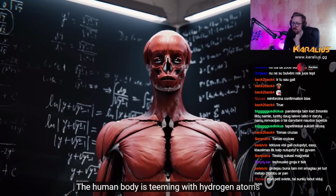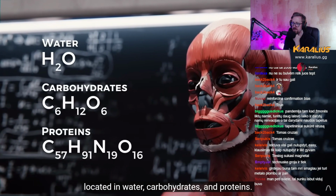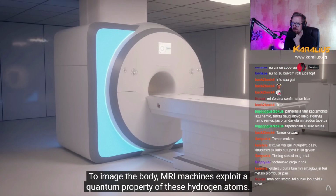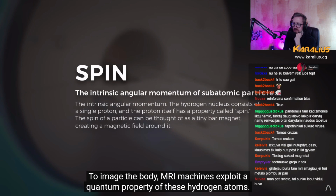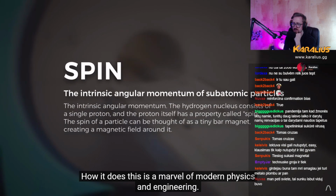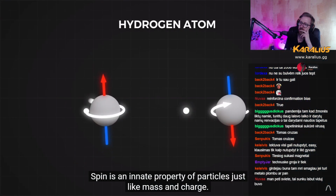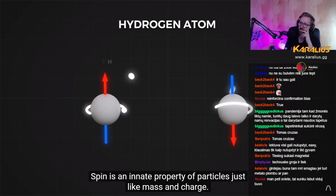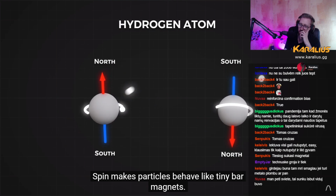The human body is teeming with hydrogen atoms, located in water, carbohydrates, and proteins. To image the body, MRI machines exploit a quantum property of these hydrogen atoms, a property called spin. How it does this is a marvel of modern physics and engineering. Spin is an innate property of particles just like mass and charge. Spin makes particles behave like tiny bar magnets.